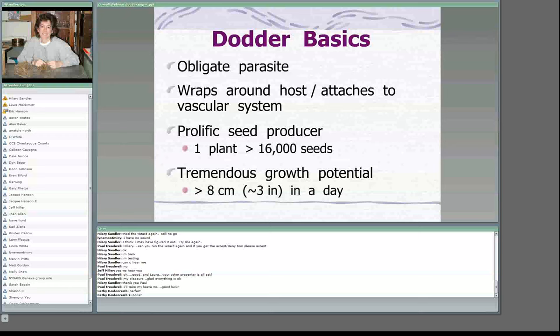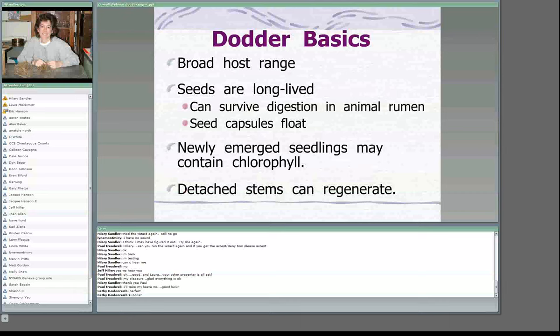just an incredible amount of seeds going into the seed bank each year. And once it becomes established, it has a tremendous growth potential as a stem and has been documented to grow about 3 inches in a day. Also, what makes it very problematic in agricultural systems is the fact that it has a very broad host range. It can attach to plants such as tomatoes and carrots and trees and grasses and many other plants that are present within a production system.